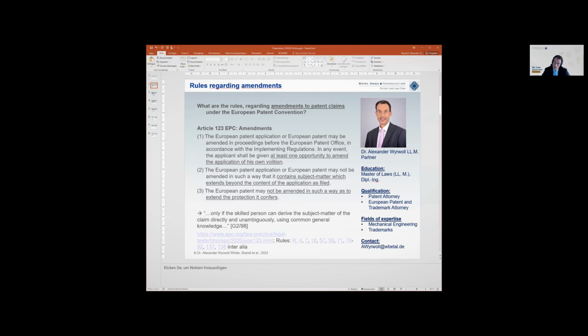You may also refer to implicit disclosure, for example, if you can clearly and unambiguously see it with a technical eye in the figures, the drawings. No problem with that. But be aware that it has to be directly and unambiguously disclosed. This will probably be discussed.